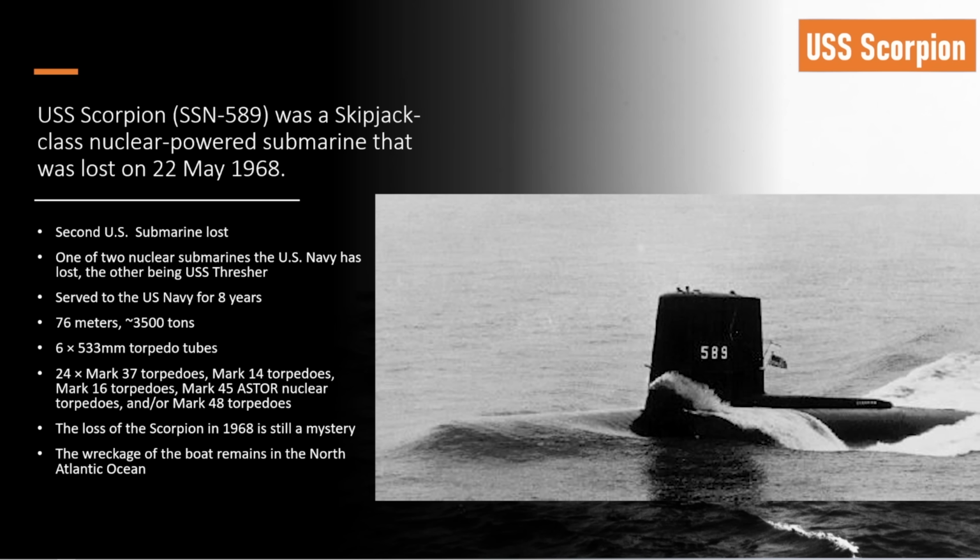The USS Scorpion was the second United States nuclear submarine to be lost. One of the two other submarines was the USS Thresher, that was lost in 1962, beginning the SUBSAFE program to prevent that from happening again. And some 6 years later, 1968, USS Scorpion is lost in mysterious circumstances that we're going to cover today.